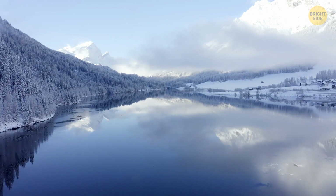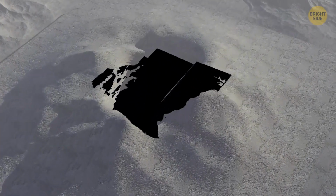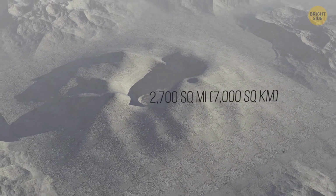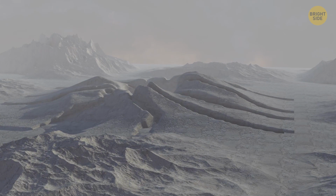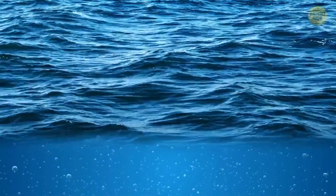This ancient lake in Greenland is a wonder on its own. Imagine a pit the size of Rhode Island and Delaware put together. The lake is believed to have covered over 2,700 square miles, and back in the day, it was fed by at least 18 different streams. These crystalline blue waters were surely very inviting, and freezing of course. But if you ended up going for a swim, I'd say be careful, as the water could get up to 800 feet deep in some places.